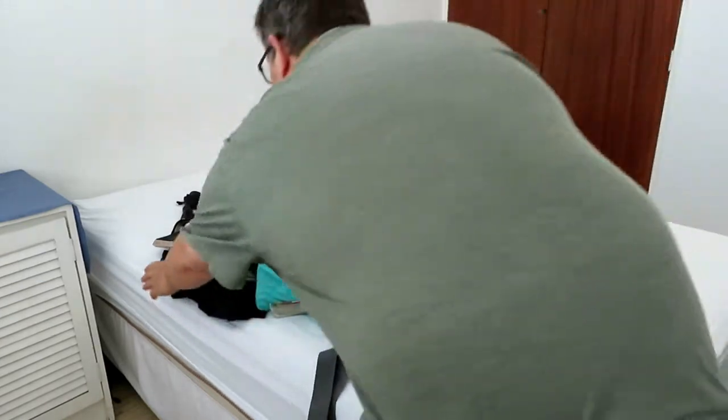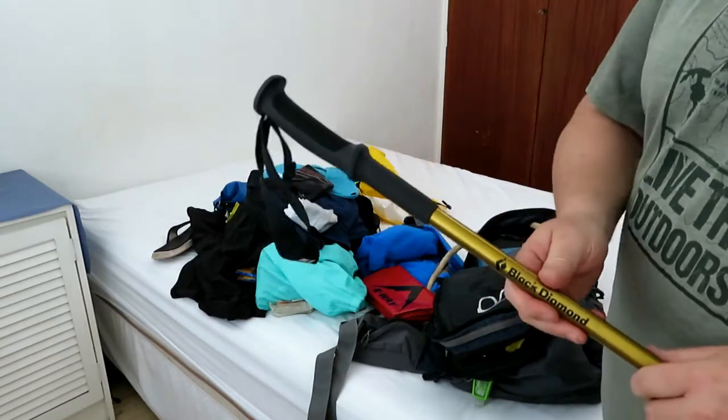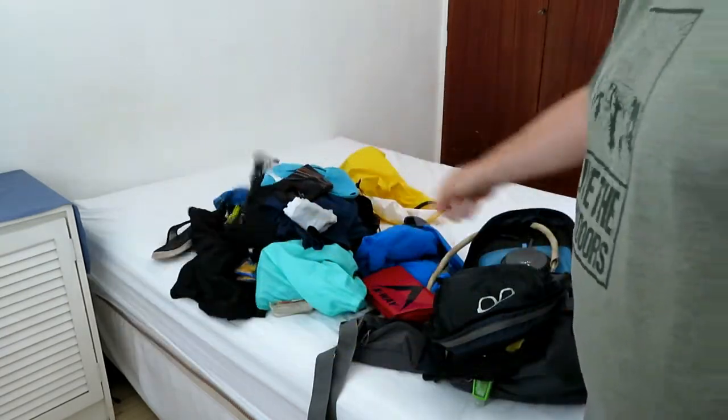In addition to that, I don't have it now, but I had duct tape on both of my trekking poles. We used that duct tape to seal the top of that bag. Duct tape came in really handy. I would definitely make sure I've got plenty of duct tape on the next hike again.